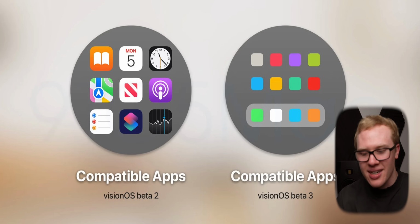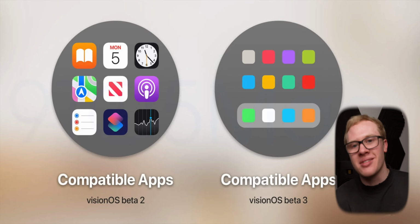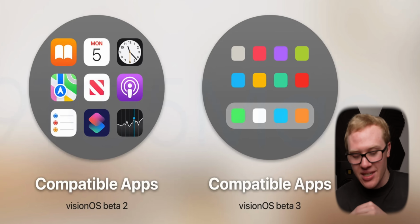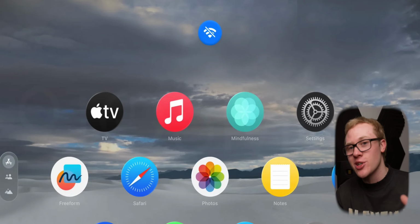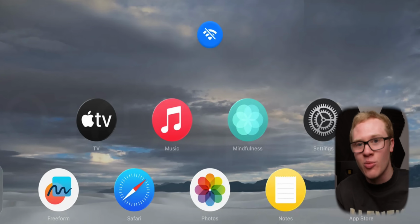visionOS is also aesthetically getting cleaned up a bit. We've got some new icons here for compatible apps that look a bit more in line with parts of iOS and macOS that we've seen before, a bit more abstract. And there's even an icon that will show at the top of your visionOS home screen when you are disconnected from Wi-Fi. Apple's even been doing some work on the sounds in visionOS.